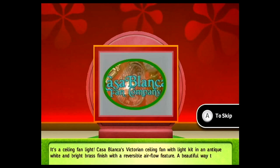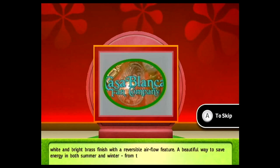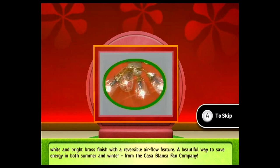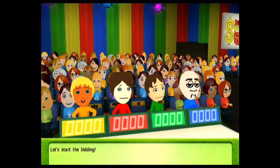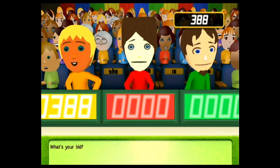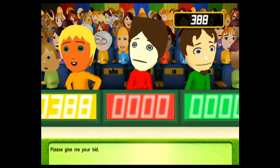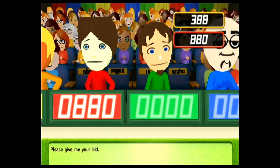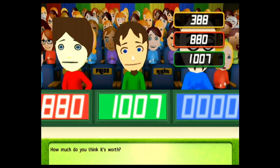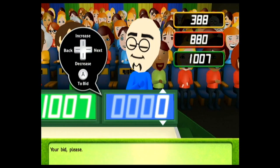Casablanca's Victorian ceiling fan with light kit in an antique white and bright brass finish with a reversible airflow feature. A beautiful way to save energy in both summer and winter. From the Casablanca Fan Company. Let's start the bidding. All right, what's your bid? Okay, please give me your bid. And how much do you think it's worth? All right, your bid, please.